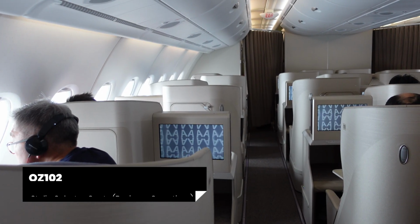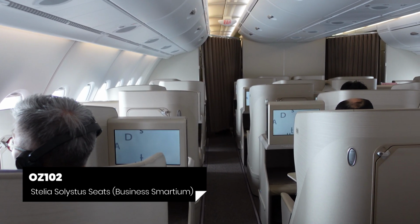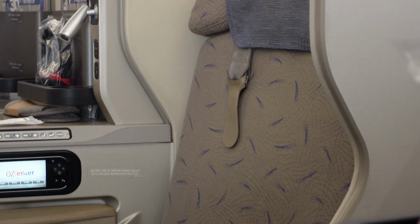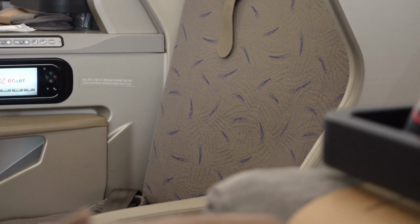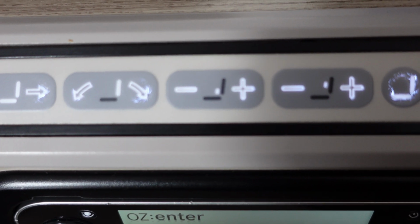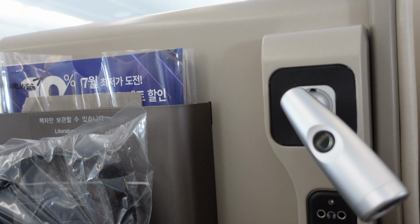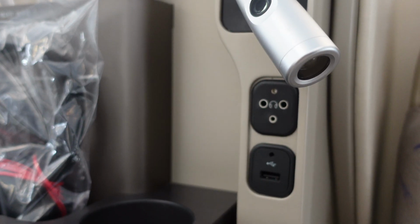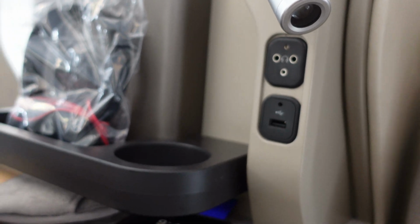Now, let's take a closer look at the seats. These seats are also installed on the A350. When fully flat, the seat is roughly 88 inches in length, while its width is around 22 inches. Seat settings are controlled via a control on the armrest. Next to the armrest is a small storage unit, headlights, charging ports, and a table that can hold drinks and small devices.